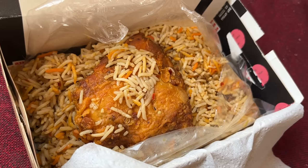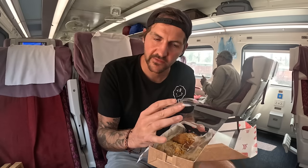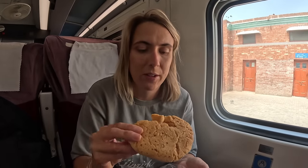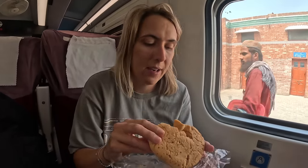So I've got one big bit of chicken, and obviously the rice is cooked with the chicken all together. But yeah, the chicken's really, really soft. It's obviously not as fresh as the one I had the other day. A little bit spicy, a bit of a kick. So next we've got a biscuit. We thought it was bread, but it's definitely not, and I've crushed it as I was carrying it on. But it looks really airy.